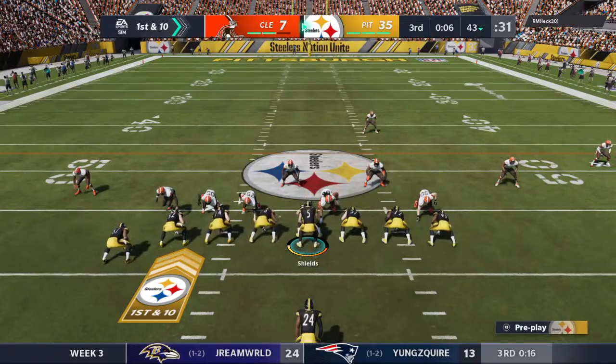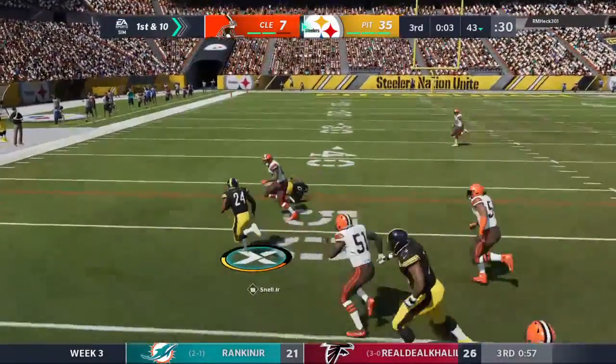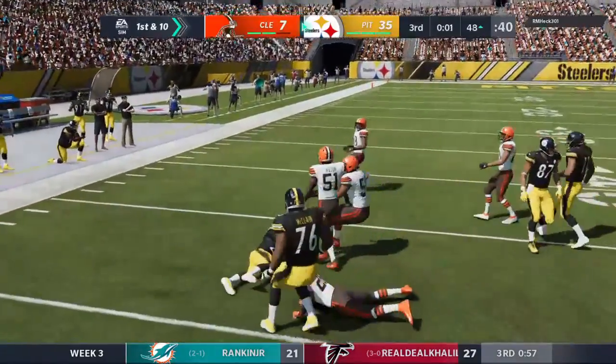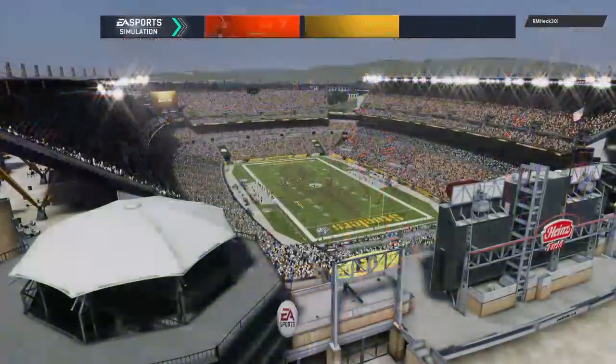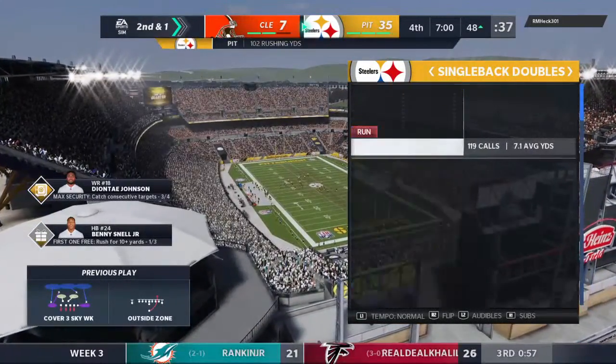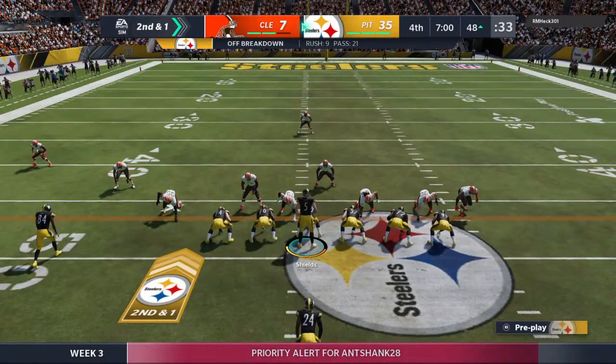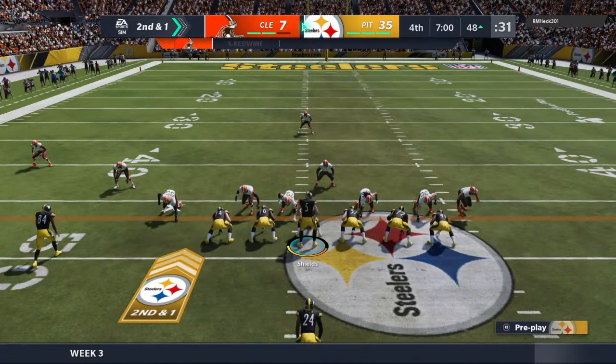They'll come out with a 3 tight end look on the first play of the drive. Starting the drive with Snell. And he's going to take this across the 50 into Browns territory. A nice run there, 9 yards, and it'll be 2nd down. Now, I think we can get used to seeing more of that in this 4th quarter, especially if they're having success on the ground like they did there.